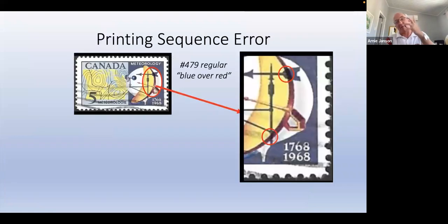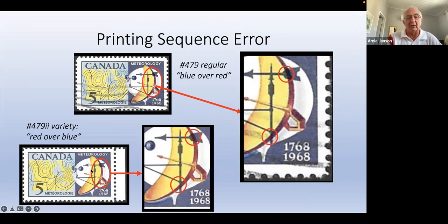Here's a printing sequence error. This is a Canadian one though, the sort of thing Canadian collectors are famous for and knowledgeable about. It's just whether or not the blue was printed over top of the red, and the variety is the red over blue. It's hard to tell, but you can see the red is a little more prominent over here than it is here, and a little more prominent here. So you need good magnification to see it, but there's a variety. It's an unusual one and very common in Canadian stamps and Canadian variety collections.